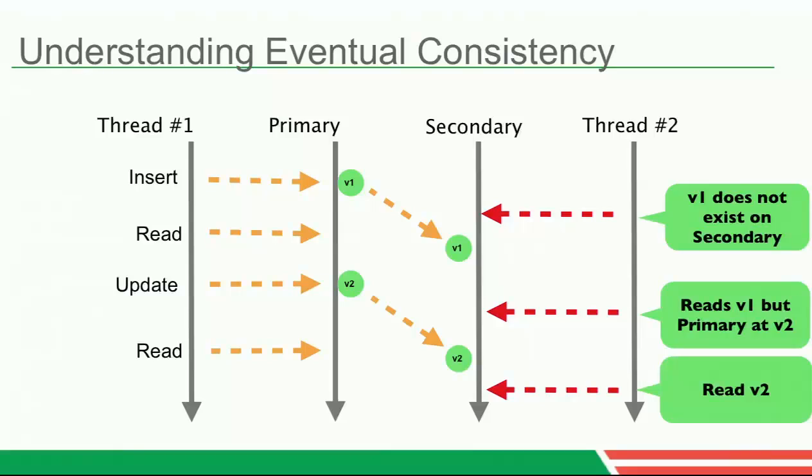So you can decide to read off the secondaries, but you are changing the semantics of your read. You're saying that I'm now willing to basically take an eventually consistent read. So what does this mean?